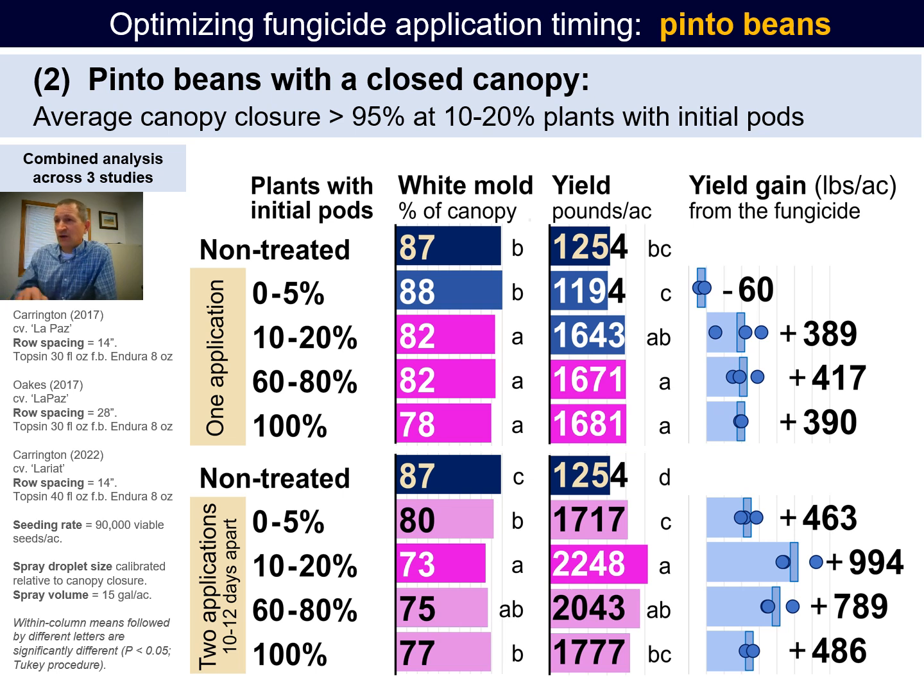fungicide applications, now our application timing is at 10 to 20% of plants with initial pin pods. Unequivocally, there's a huge penalty to applying earlier and a huge penalty to applying later. Okay, so conditions are more favorable for white mold, which means you need to spray just a little bit earlier. Okay, the same would be true if you're comparing conditions where the daytime high was in the upper 80s versus upper 70s. In the upper 70s, you need to spray just a little bit earlier than if in the upper 80s.